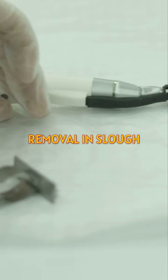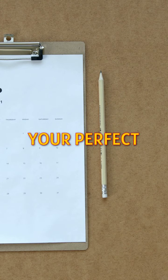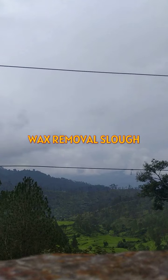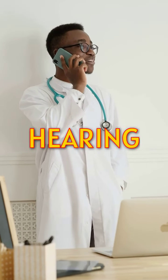Book your earwax removal in Slough today and rediscover the beauty of sound. Your perfect hearing journey begins here. Choose the best earwax removal Slough has to offer. Our experts are ready to help you achieve crystal clear hearing.